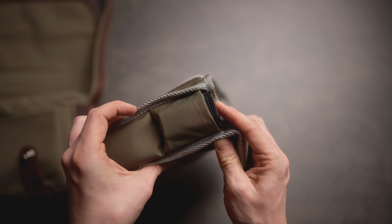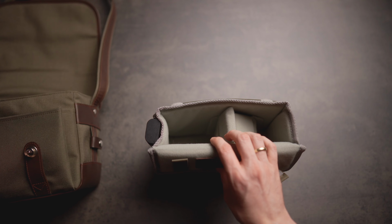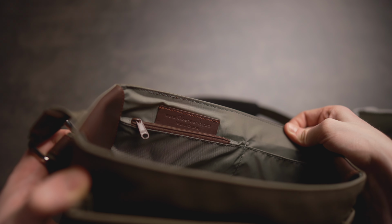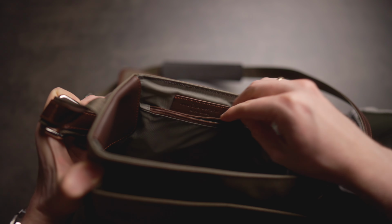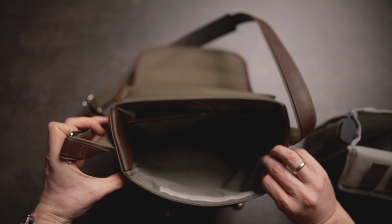Another benefit of being able to remove the camera insert was that you could not only use the insert in a different bag or backpack, but you were also able to use the empty bag as just a regular messenger style bag for your everyday items. And even with the camera insert removed, you still had a few organizational features left, with that flat open pocket and a zippered pocket on the inside of the bag itself.